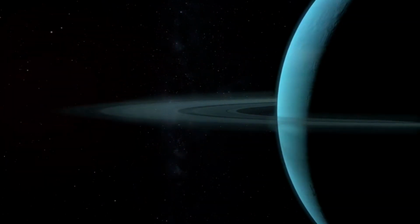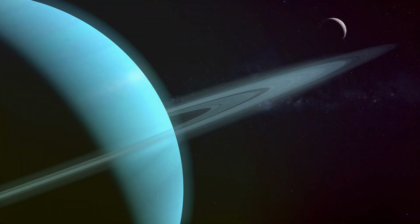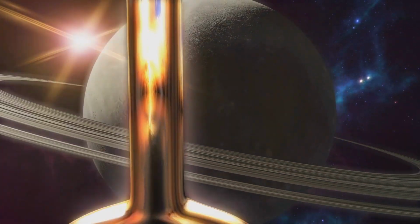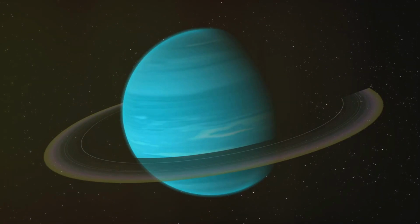Next up is Uranus, the planet with a unique sideways tilt and a complex ring system. Uranus has 13 known rings, most of which are thin, dark and narrow. The rings are thought to be made of rock and dust rather than ice, giving them a darker appearance.